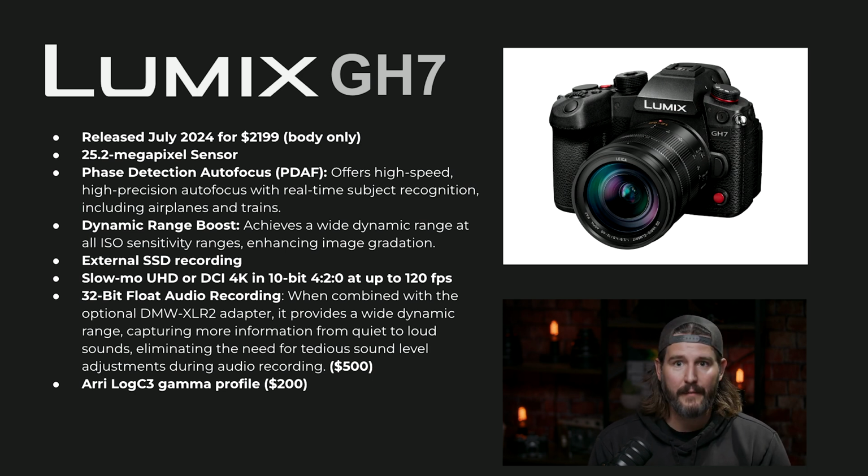If you want full frame, LUMIX has that with the S lineup. But for Micro Four Thirds, the LUMIX GH7 checks every single box and more.